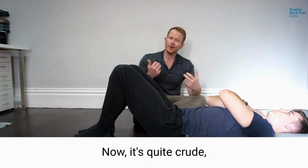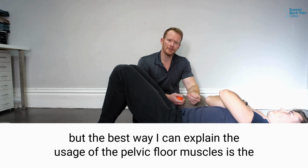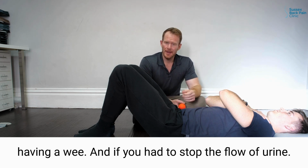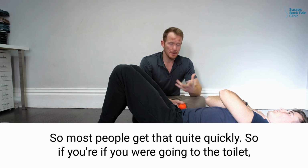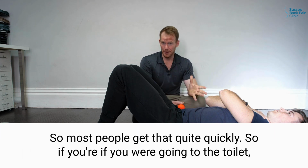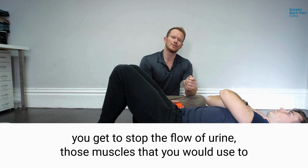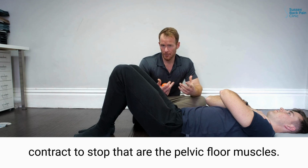Now, it's quite crude, but the best way I can explain the usage of the pelvic floor muscles is the feeling if you were going to the toilet, urinating, having a wee, and if you had to stop the flow of urine. So most people get that quite quickly. So if you were going to the toilet and you had to stop the flow of urine, those muscles that you would use to contract to stop that are the pelvic floor muscles.